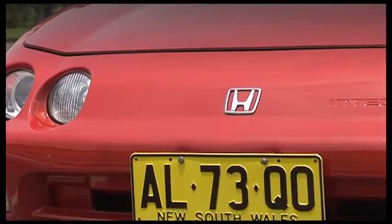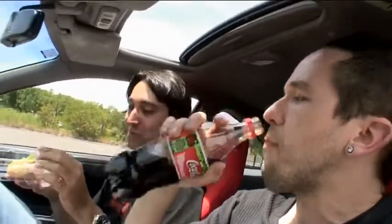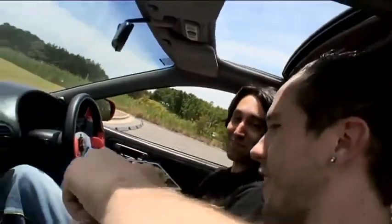Definitely good stereo. Adrian, you know what's cool about working Hot Fours? What? We can borrow company cars like this, which have a nice stereo, to go and have some lunch in. Oh yeah. Does it make a lot of noise? Does it make a good noise? Yeah, of course it does. See what it's got. Turn it up.